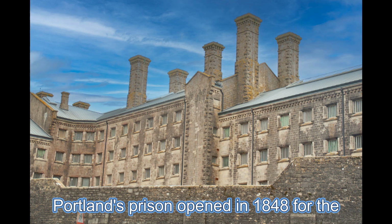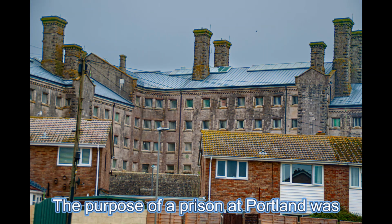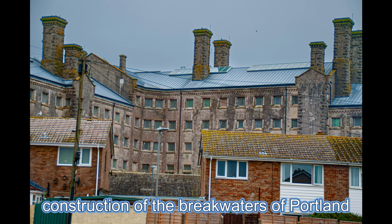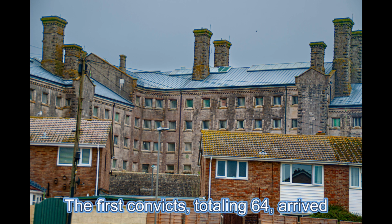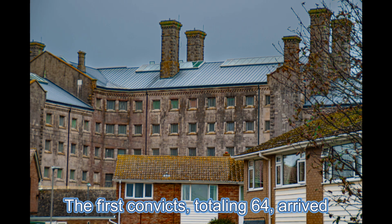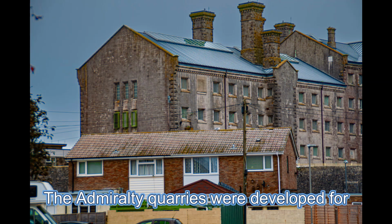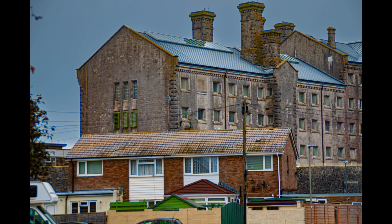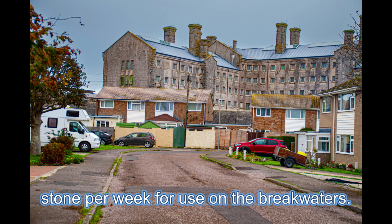Portland's prison opened in 1848 for the holding of adult convicts. The purpose of a prison at Portland was largely to make use of convict labor in the construction of the breakwaters of Portland Harbor and its various defenses. The first convicts, totaling 64, arrived aboard the HM steamer Driver on November 21. The Admiralty quarries were developed for convicts to work in, and once established, convict labor was providing 10,000 tons of stone per week for use on the breakwaters.